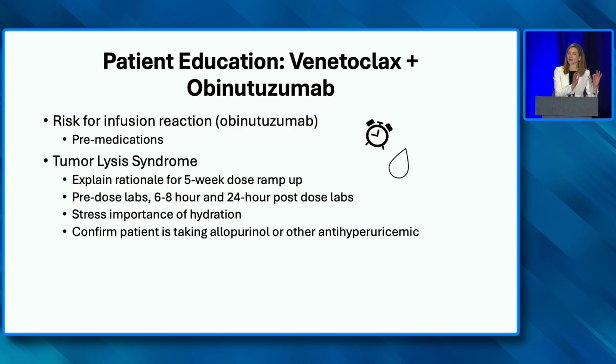And again, circling back to the obinutuzumab, which starts first, as you know, along with rituximab, there's that risk for an infusion reaction, especially on that first day of therapy. So we talk about what to look for there, and that they'll be getting pre-medications, which often include a steroid, an antihistamine, maybe acetaminophen prior to the therapy to try to help prevent that. But we also have to tell them to prepare for a long day, because if they do have an infusion reaction, which a lot of times the nurses are great at looking for those signs and informing the providers, they might have to stop the therapy for some supportive medications, and that can extend their day.